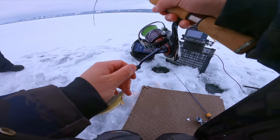Stop the camera. Yeah, and stop the GoPro. There's a fish. When I turn the camera on, they disappear. When I turn it off, they show up. Oh, here we go. Yeah, there's one. Come on again. Small walleye.